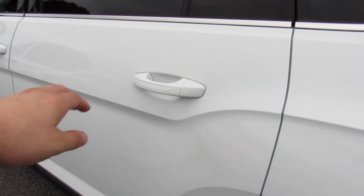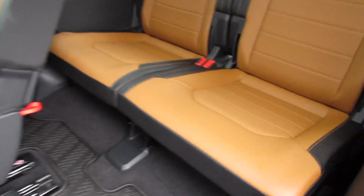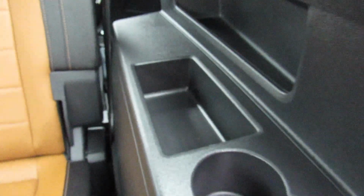Stepping into the second row of the Atlas. Can access the third row by up here. Just pull that forward and it will drop. You can see you do have third row seating for 2, as well as cup holders, storage, all of that on the sides. It also does include your all-weather mat for the third row.